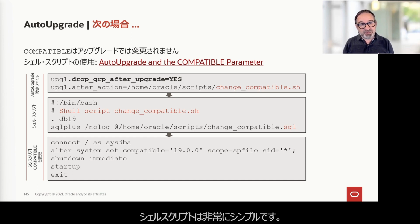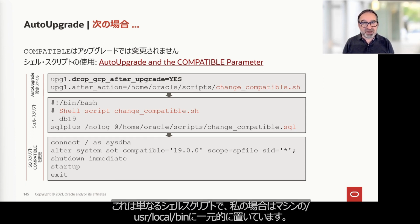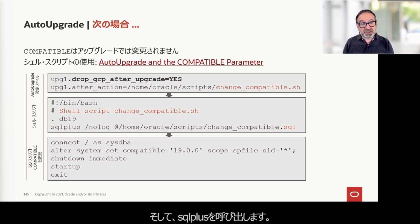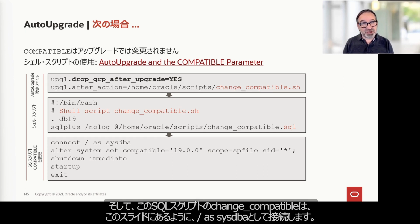And my shell script is very simple. It sets my environment. So the dot blank DB19 sets my 19c environment. This is just another shell script, which in my case is centrally on a machine in /usr/local/bin. But you can use whatever shell script to set your environment. And then I call SQL*Plus, and in SQL*Plus with slash, I call a SQL script. And that SQL script change_compatible is on the slide here.